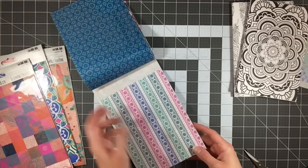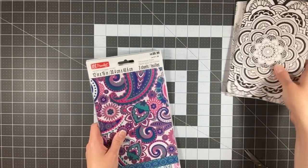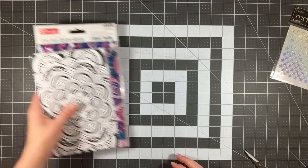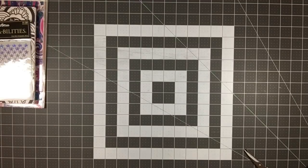Aren't those pretty? Oh, I have some layering papers similar to this that I've never used but I really want to use. So I'll just kind of store those with those and definitely start using them.